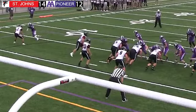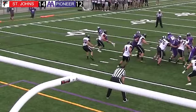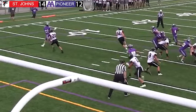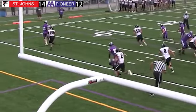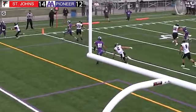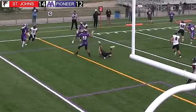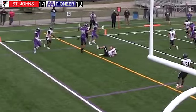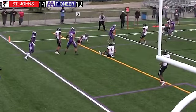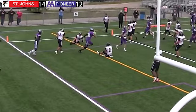And touchdown, Harris. Easthope rolled to his right, threw it in, and Harris on the touchdown, as I believe that was 22. So Easthope came and rolled to his right, found Harris, who was sitting just between the coverage. Great pitch and catch, and touchdown, Pioneer. So it's Pioneer 12 and St. John's 14, 27 seconds left.